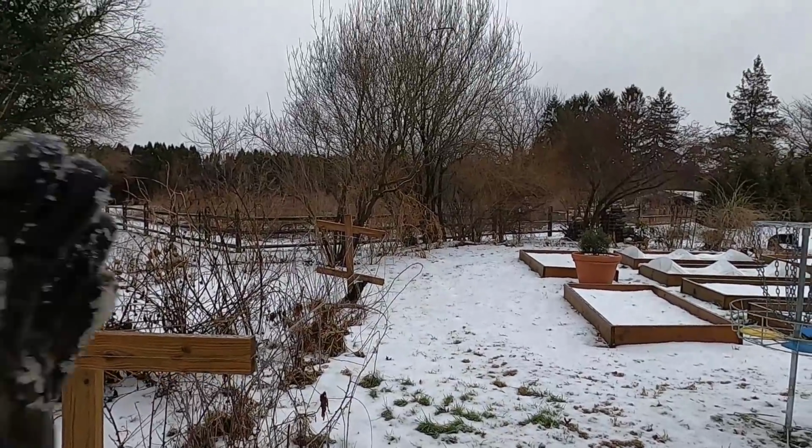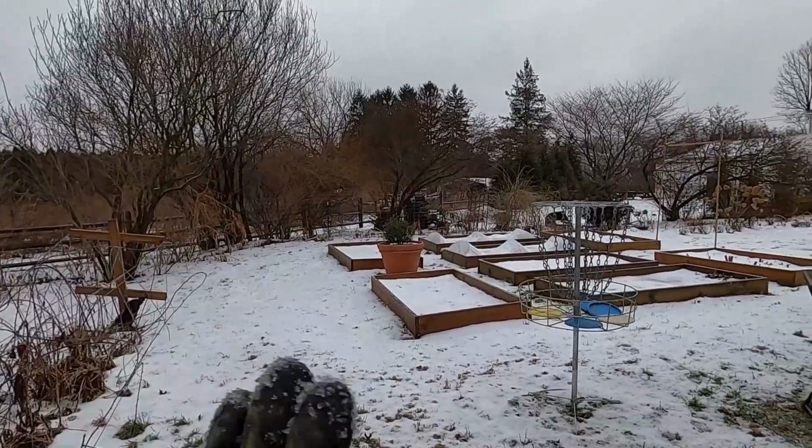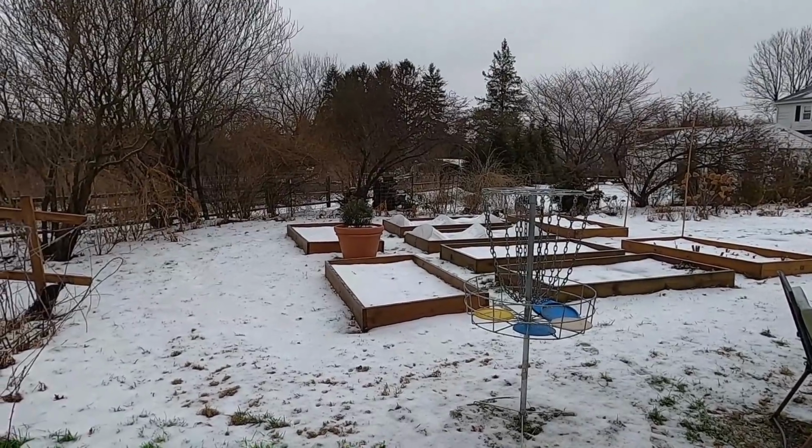here. So we'll have 2 rows of pro cuts here, because I was putting a lot of my pro cuts in the raised beds, and I think really that's not the best use of my space.